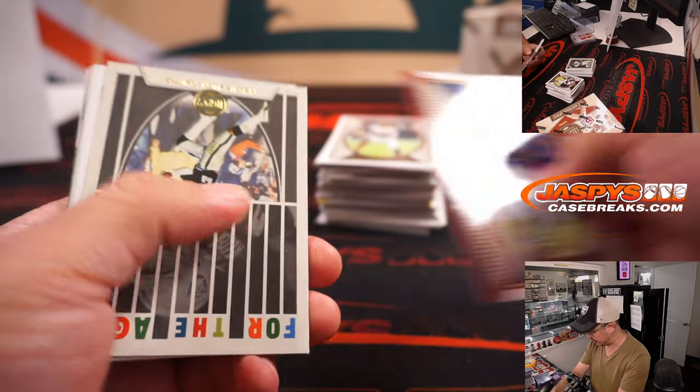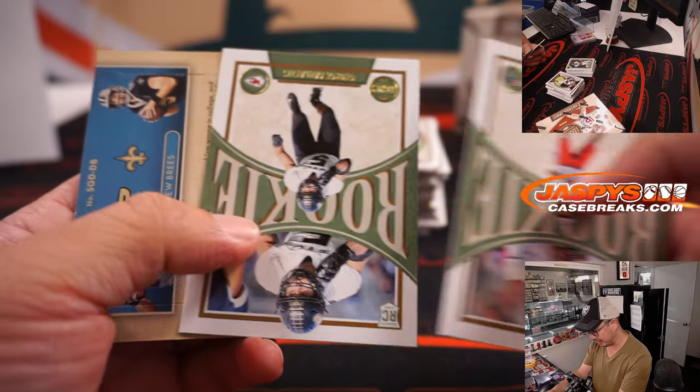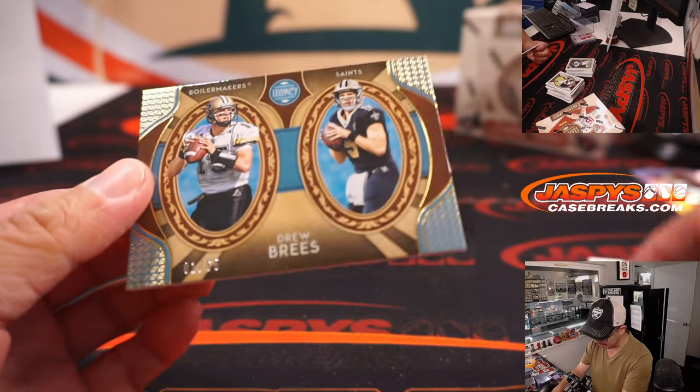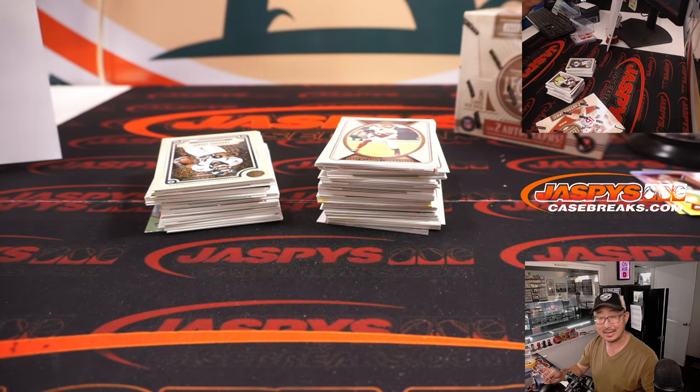There's Devin Singletary to $299. So, I mean, this is kind of like almost like a Juan Soto situation, right? Here's a Dare to Tear Drew Brees, 1 out of 65 for the Saints. Adam Kupperman with the Saints.